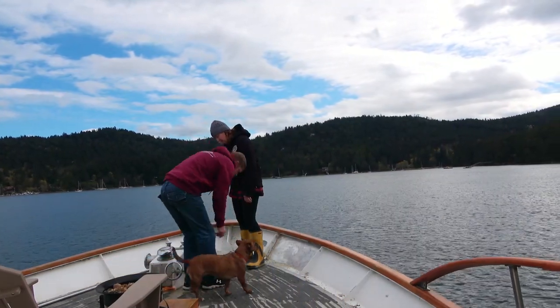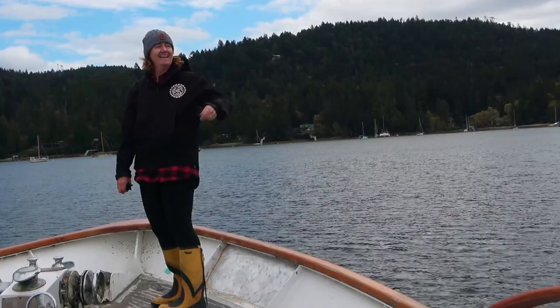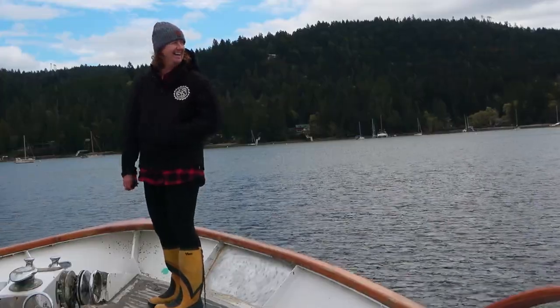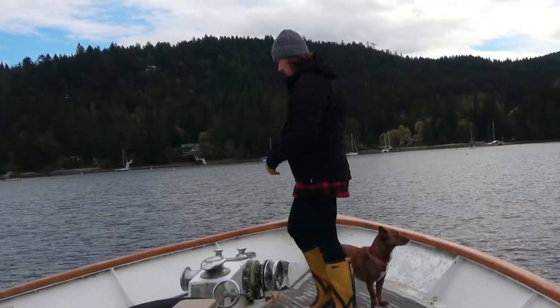We decided to tuck ourselves right into the southwest corner of the harbor. There's a seal right there. Maggie saw the seal. I personally think the seals were teasing Maggie on purpose. You can drop it, I'll pull the tender up.